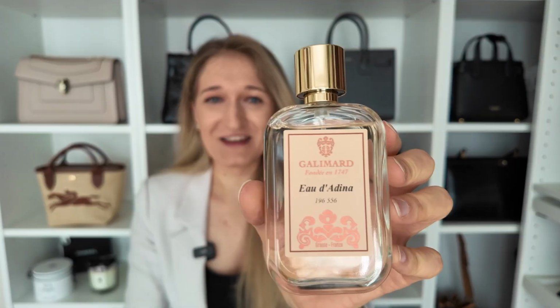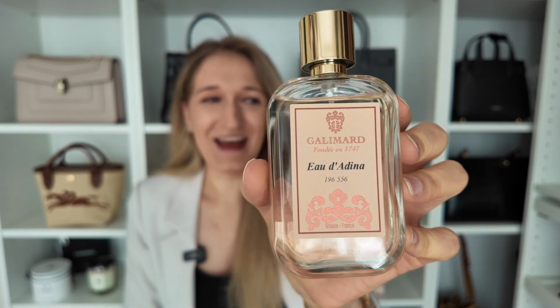The course was 60 bucks and took 1.5, more in the direction of 2 hours. So quite a good amount of time, and you got to take home your 100 ml bottle of the perfume that you created. So 60 bucks, definitely worth it. And we had to name it, and I was completely blanking. So this is Eau d'Adina, because Adina is part of my YouTube name and my second name.